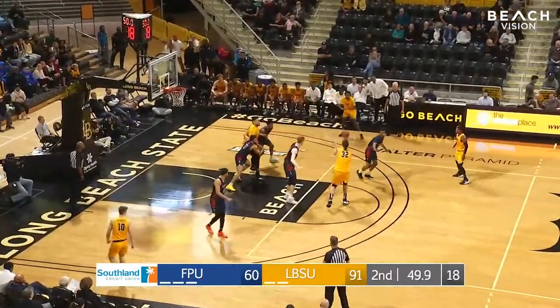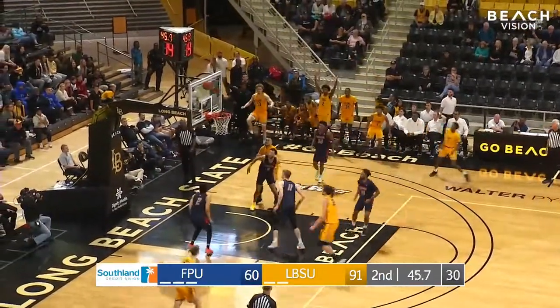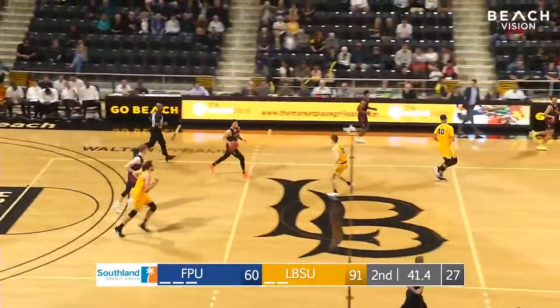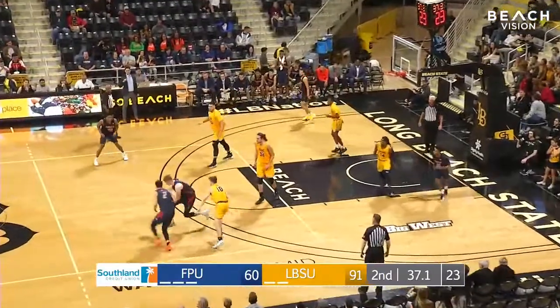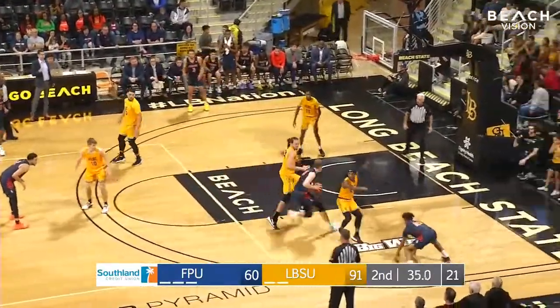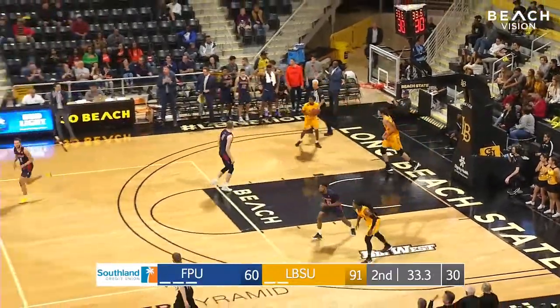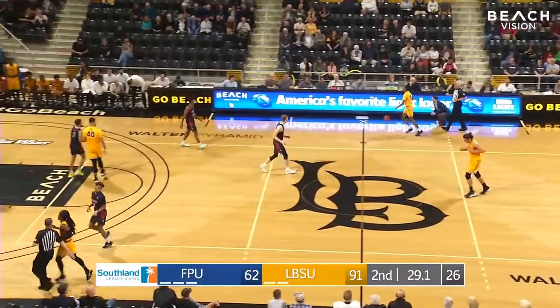Here's Irish in the high post. Out of the right wing for Griffin. Griffin crosses over. He'll rise again from the right side. No, it's short. And the rebound goes to Fresno Pacific. Up the floor, it's Hill. Hill angles to the far side. Pass to Ferguson. On the right wing, he drives to the basket, goes up, lays it in. 91-62.